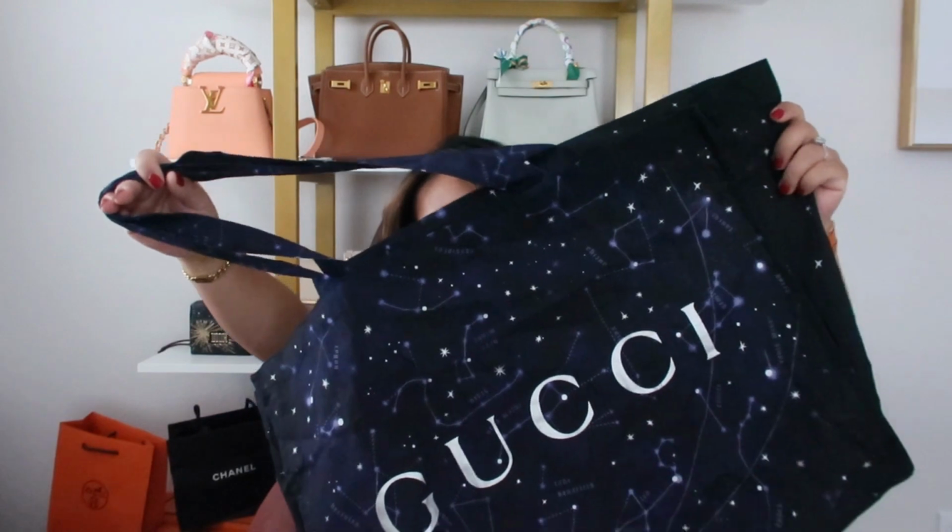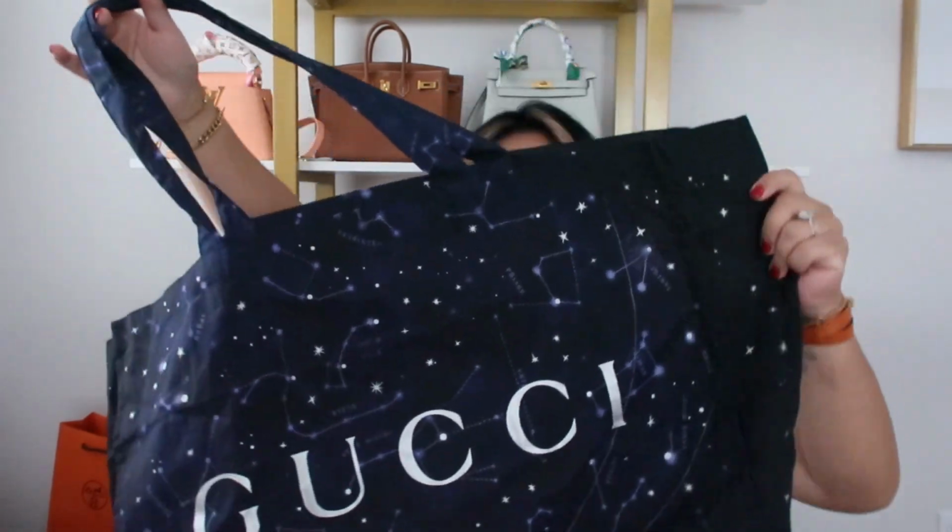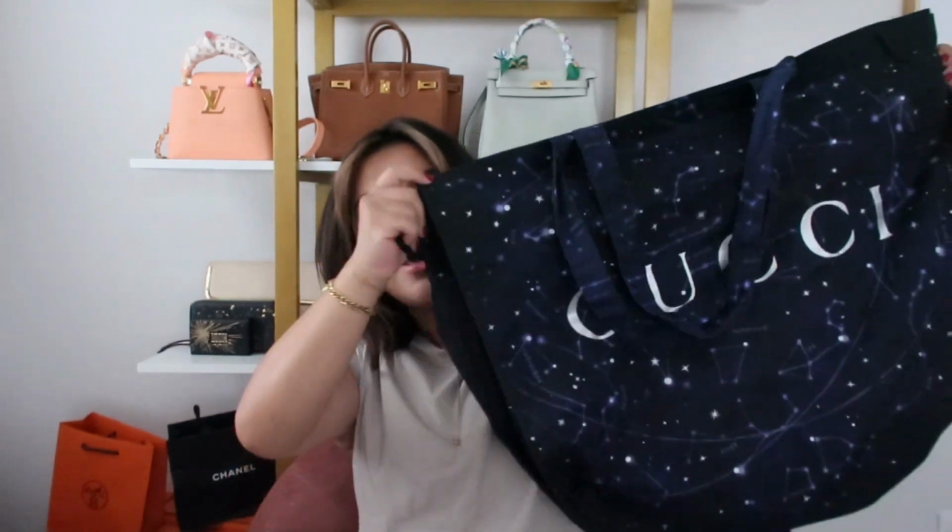I don't know what those say, but it's this galaxy Gucci tote. Stunning. I wish Louis Vuitton and Hermes would have stuff like this for free. That would just make the experience so much better, right?